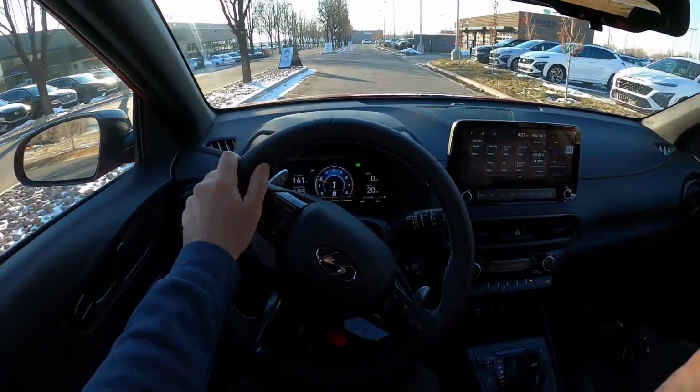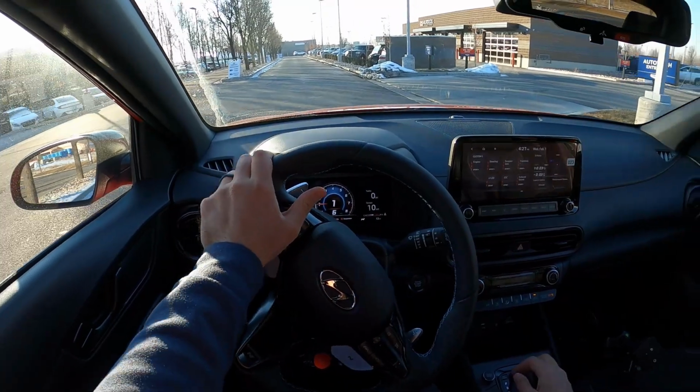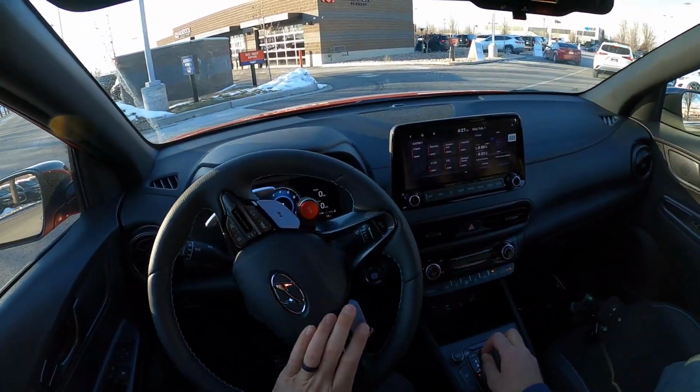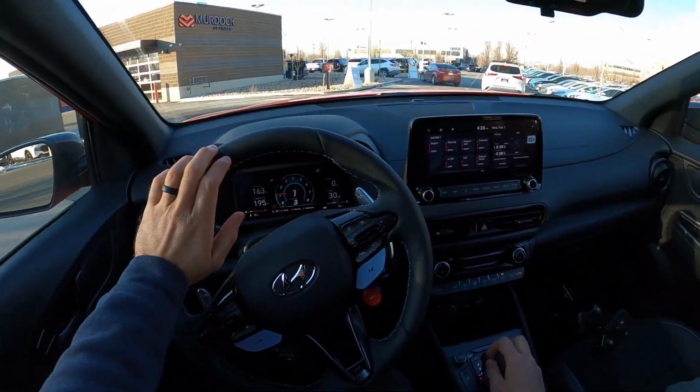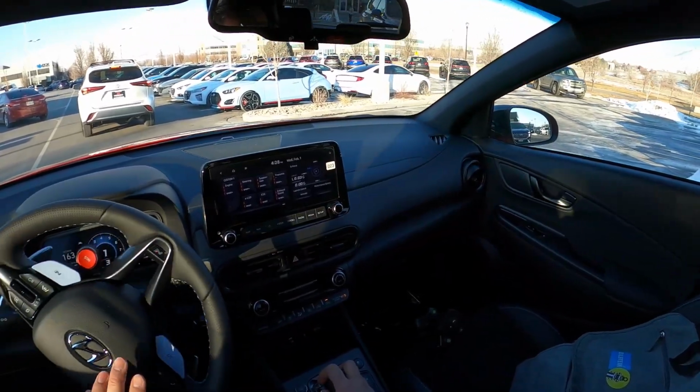So look at the Kona N as a hot hatch, not as an SUV, right? Actually, look at it as a more practical hot hatch, because this feels more spacious than a lot of other hatchbacks. And I think if you look at it from that perspective, then you realize that this thing is an absolute blast to drive, and it's very practical as well.